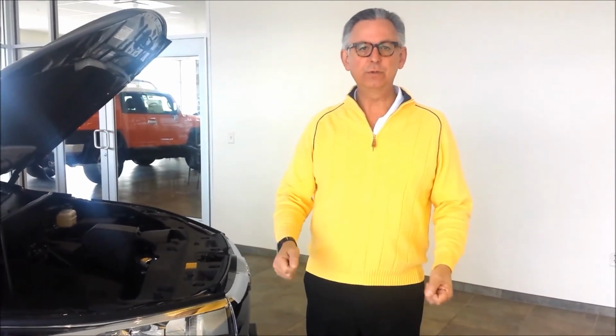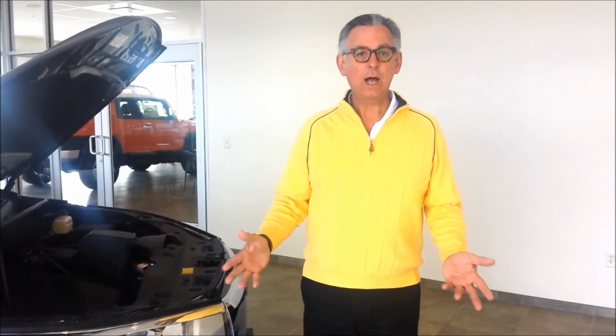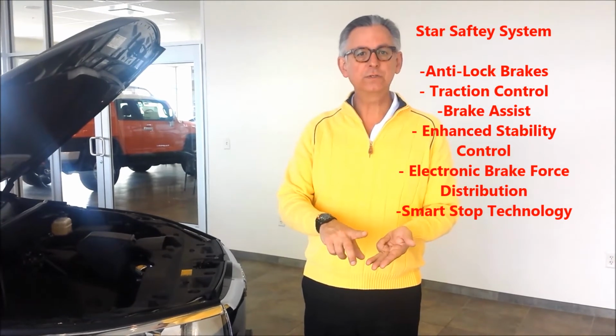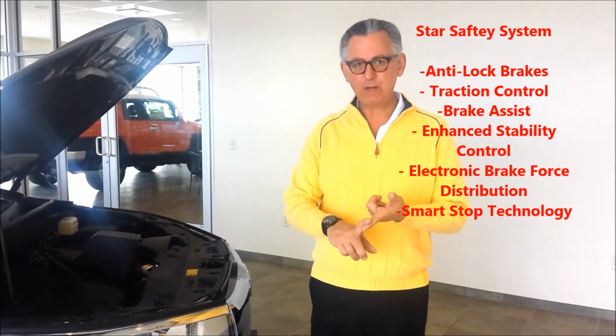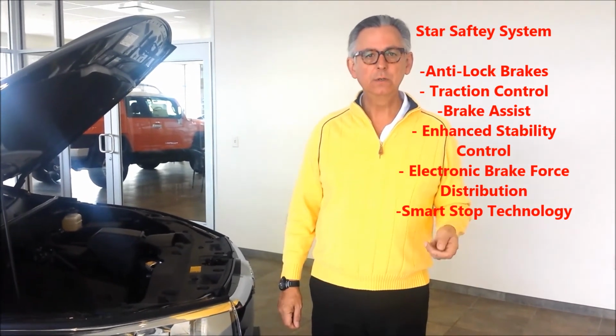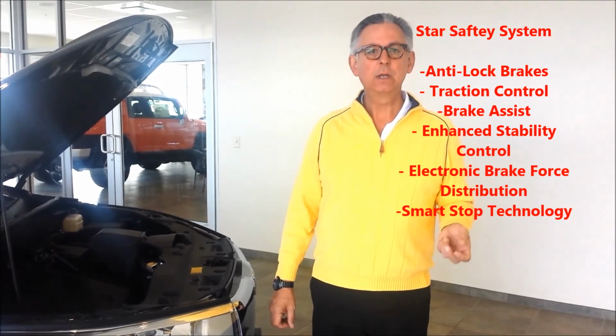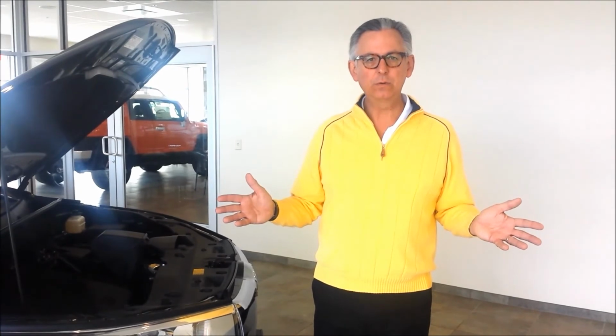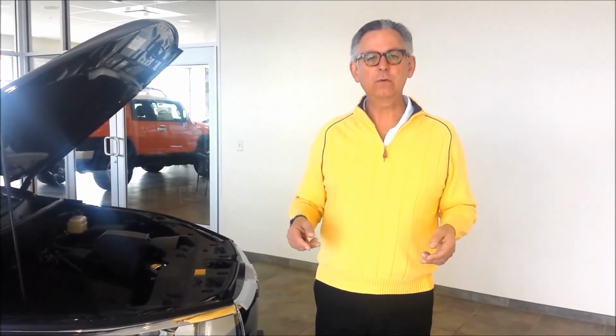Safety is deeply rooted in Toyota's DNA. Highlander has standard 8 airbags, STAR safety system, and a backup camera, along with such safety technologies like blind spot monitor with rear cross traffic alert, pre-collision system, lane departure alert, and rear sonar. It's one of the safest vehicles on the road, earning it the Institute for Highway Safety's highest award, Top Safety Pick Plus.